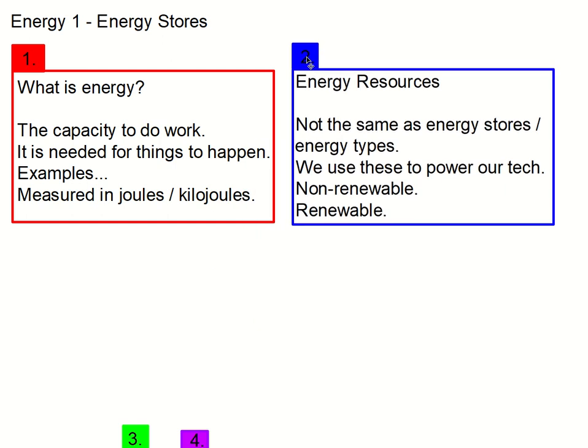Now, before we go on to types of energy, examples of energy, I did want to just mention this. Hopefully, it won't confuse things. I'll try and clarify things a little bit better for you. I am not, for the rest of this video, going to be talking about energy resources. Now, an energy resource is something that we use to power our society. We use it to power our technology. So examples would be non-renewable energy resources such as coal, natural gas, oil, and renewable energy resources: solar power, tidal power, wind power, wave power. There will be a video on that later on down the line, but at the moment we're only concerned with energy stores.